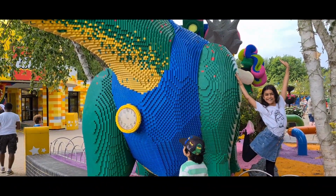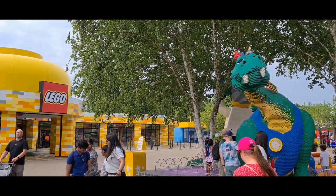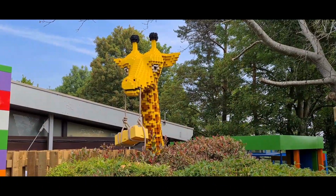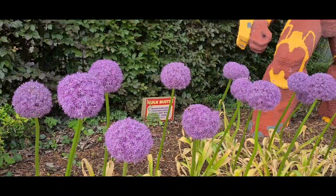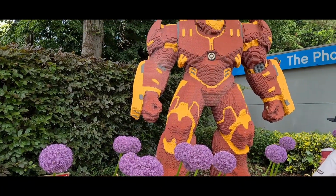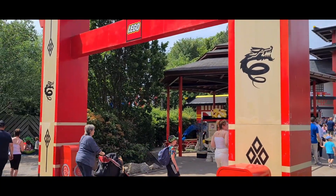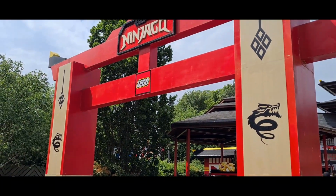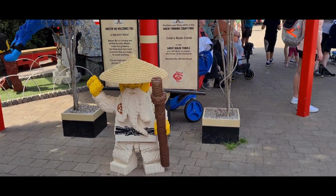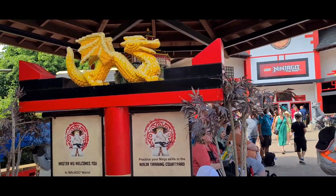Can you see how ginormous this figure is? It probably took a long time to make those. There were Lego shops as well. There were many, many rides, like you can see, the hill train was there. Ninjago Lego. Everything there was also made of individual blocks.